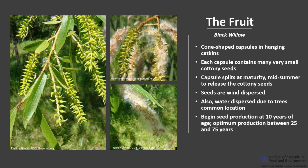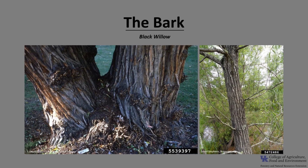Trees begin seed production at about 10 years of age, with optimum seed production between 25 and 75 years. Trees typically have good seed crops every year, with rare failures due to late freezes. Black willow will also commonly root and stump sprout.